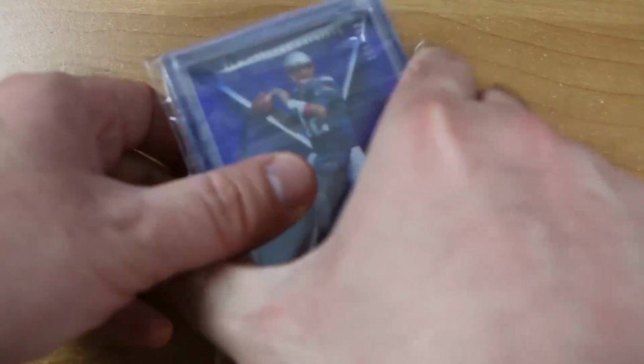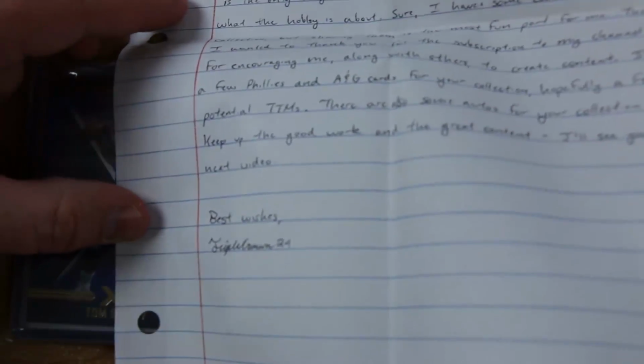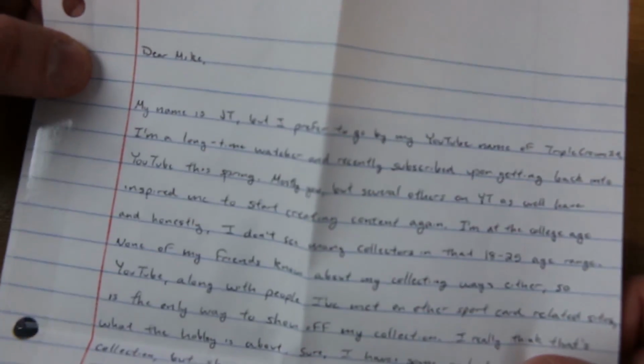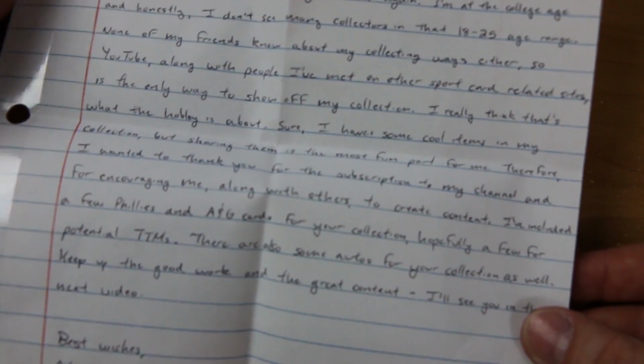All right, next up, we got another note here, another care package. This one is coming from Triple Crown 24, so really appreciate that. Sent me a really nice letter here. I actually did read this. I didn't go through the cards, but really appreciate it.